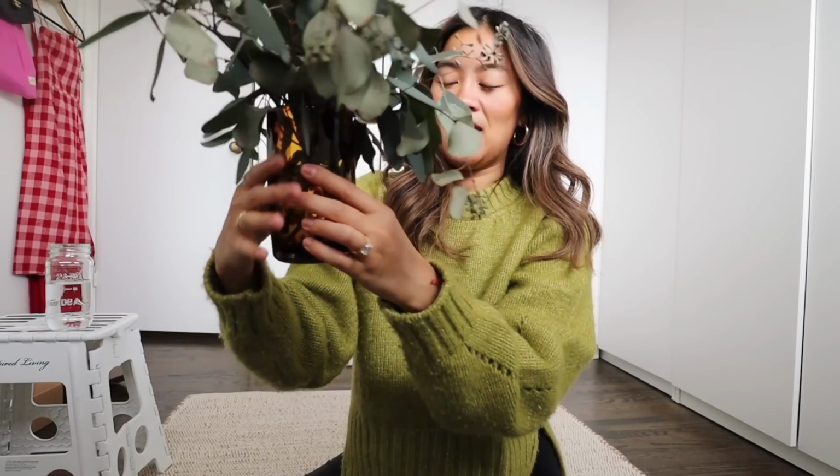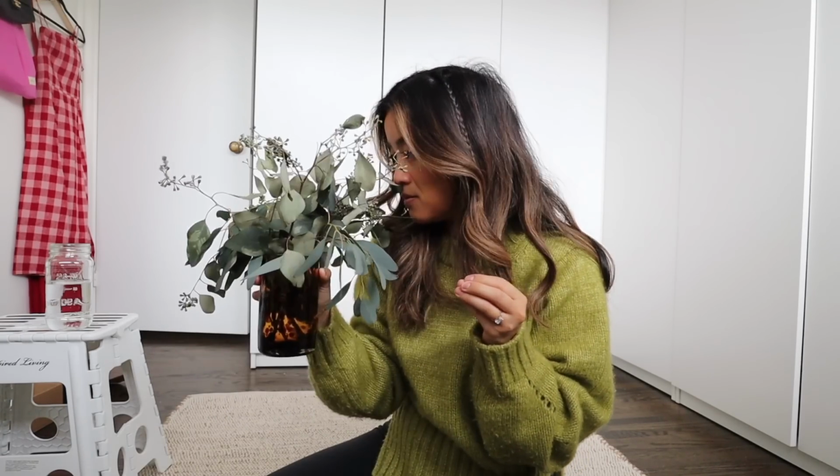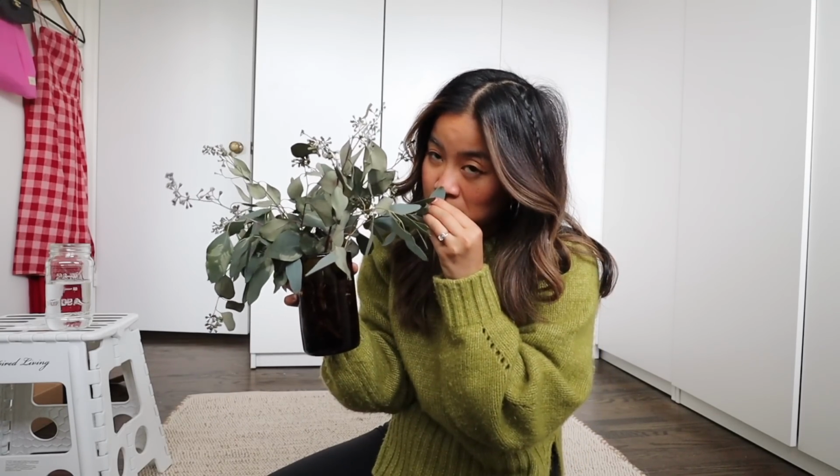This is an amber, just a really pretty vase. You guys can see, I don't know if that's a really good angle. It's just super, super gorgeous. And I got this for $3 at Valley Village as well. I'm really into collecting glassware lately just because I feel like it's so inexpensive. Also, I put eucalyptus in here, so it smells really good.